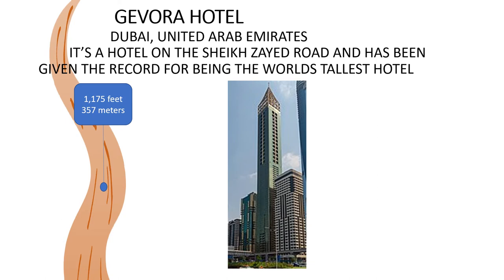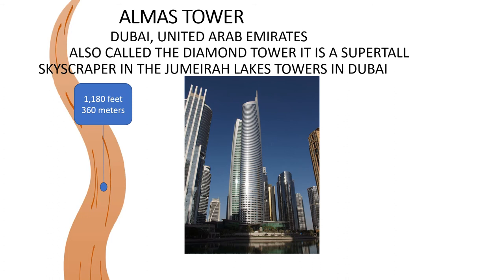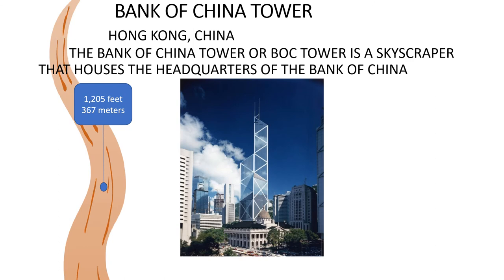Almas Tower, also called the Diamond Tower, is a super tall skyscraper in the Jumeirah Lakes Towers in Dubai. The Bank of China Tower, or BOC Tower, is a skyscraper that houses the headquarters of the Bank of China.